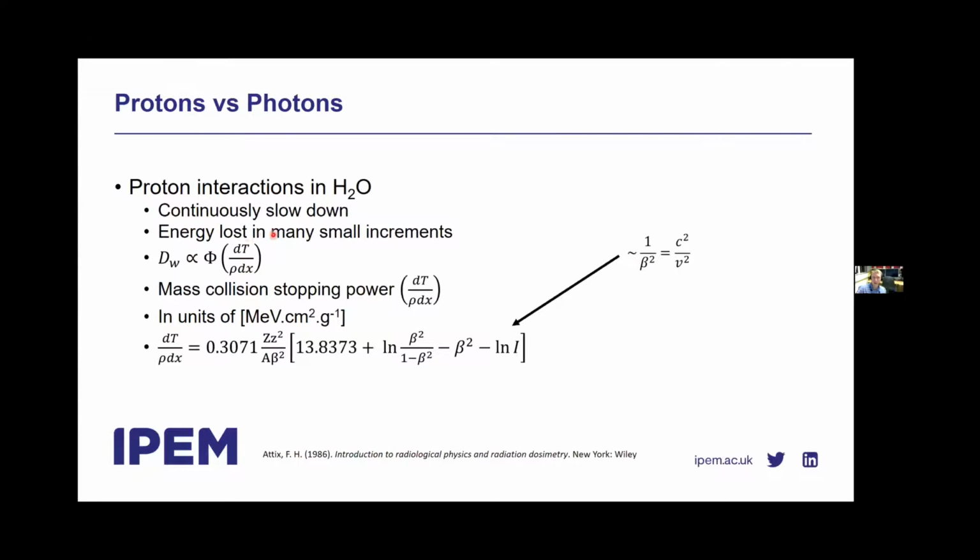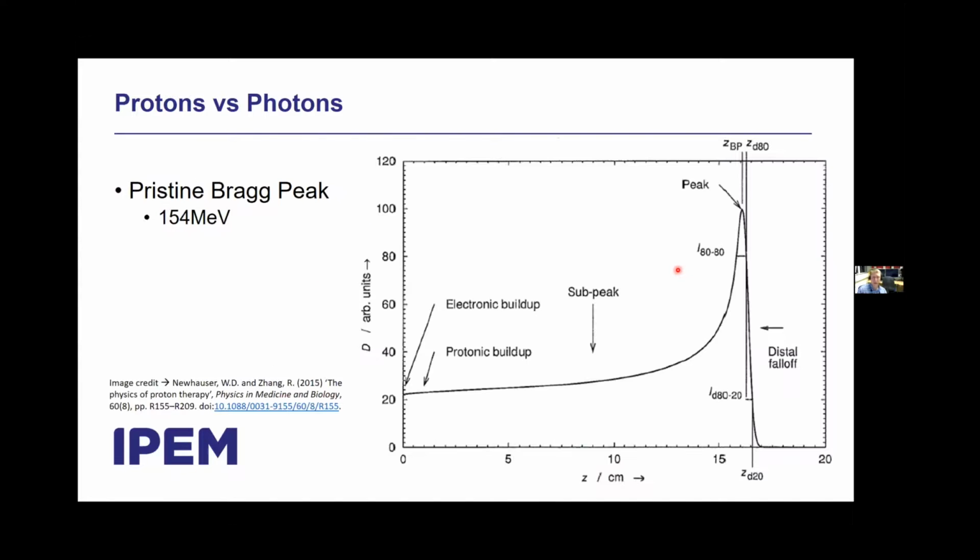And on top of that, if we look at a very complicated formula for the mass collision stopping power for a proton, which is the amount of energy lost in traversing a slab of absorber 1 centimeter thick with a mass of 1 gram, this function blows up as the protons slow down and go to zero velocity. So as the protons stop, they actually cause most energy deposition. And that's a really important thing. So they're continuously slowing down and they cause most of the damage as they get to the end of their track. And this leads to something called the Bragg peak, all right?